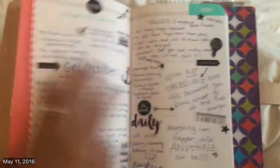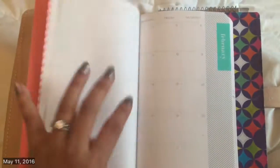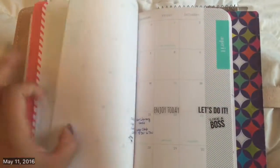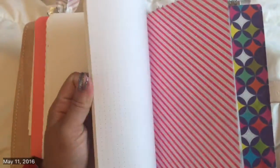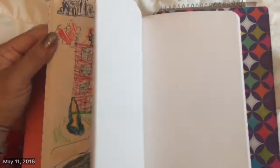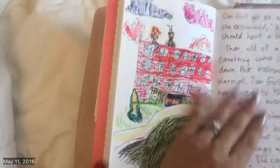This is just a monthly insert. This one is dated. And then when you look towards the back, it has a dotted grid in it. And there is a drawing that I did jointly with my daughter. I am an art and design teacher on sabbatical, and I'm classically trained in drawing, painting, lots of studio arts, and I also can teach it. So my daughter and I love to do artwork together, and I love to actually let her put things in my planner.